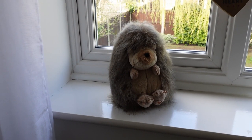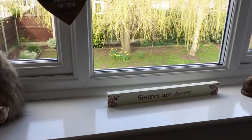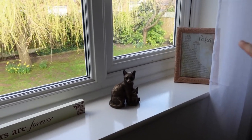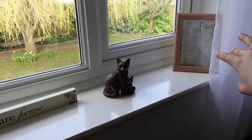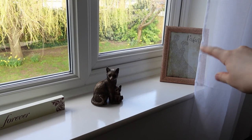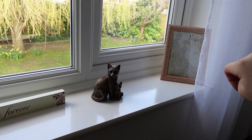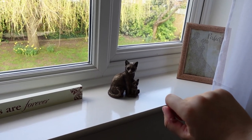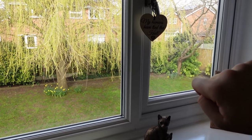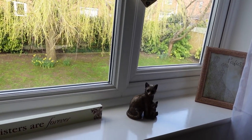Then on the windowsill, we just have a few little things that mean quite a lot to me, and they are little gifts that people have bought me. So this is a picture frame that my sister bought me and my husband, and it is actually a silhouette of our wedding song that we danced to. Then we have this little cat that my cousin bought me, and she also bought me this little plaque which says my humans have tied the knot, and that was a little wedding gift.